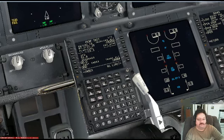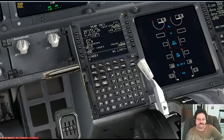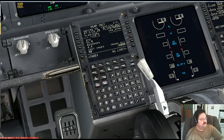It'll be 4.4. Huge reserves. So have to make it all the way to Christmas Island if we can't get into Cocos. Cost index will be 80. It's quite high. And initial climb I think is 360. Just check that. 360 it is.